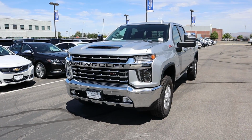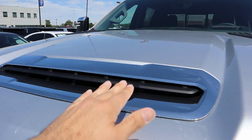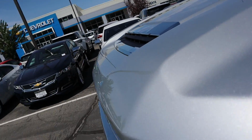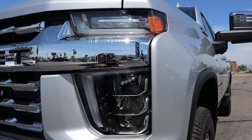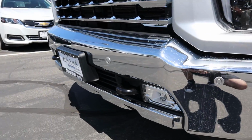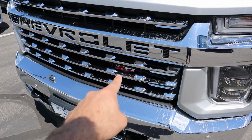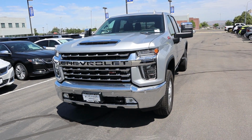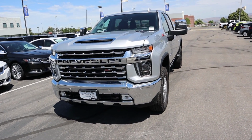Wrapping things up on the front, I actually love the design of this new generation Chevy on these heavy duties, so you still get that cool little hood vent, and then this one you can see is finished in a bright silver. It looks absolutely fantastic, sparkles in the sunlight, and then since this is the LTZ, you get all of the LED light clusters in here. You got the little parking sensors just down below, some tow hooks on the bottom of the bumper, and then this is a Z71 package, so you got little Z71 badging. But I think this new design that Chevy's gone for definitely looks a lot better on the heavy duties than it does on the half tons.